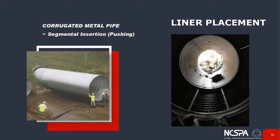But let's go over an example of corrugated metal pipe as our pushing illustration. You can see on the right photo there, a couple pipes being used as rails to slide the reline material in on. And those guys really aren't pushing the pipe, although it looks like it, but it's not that difficult to move this kind of a reline material on that setup there.